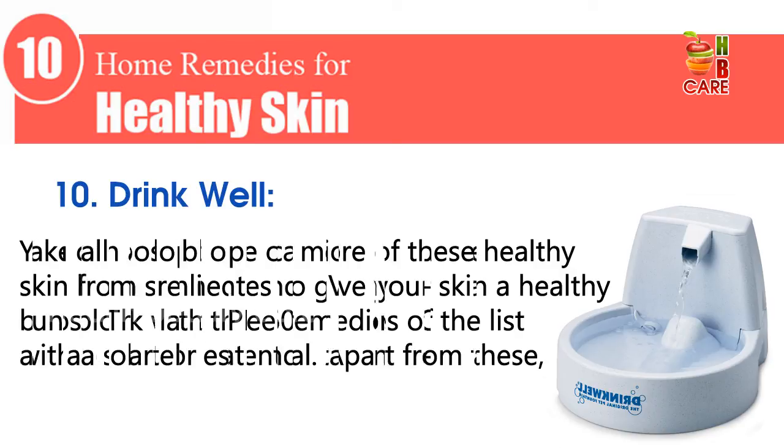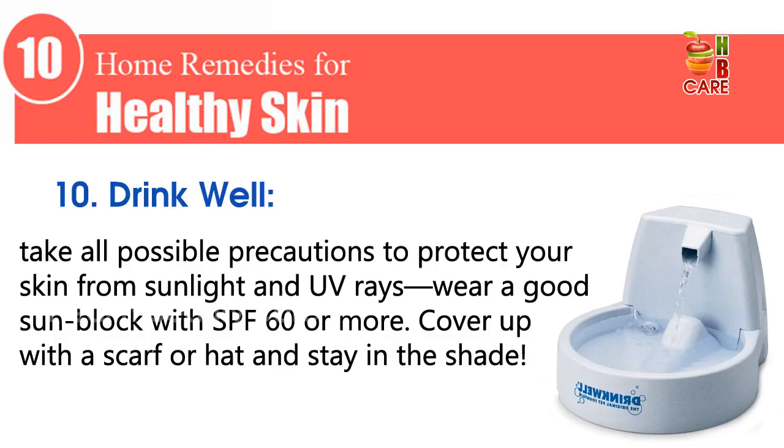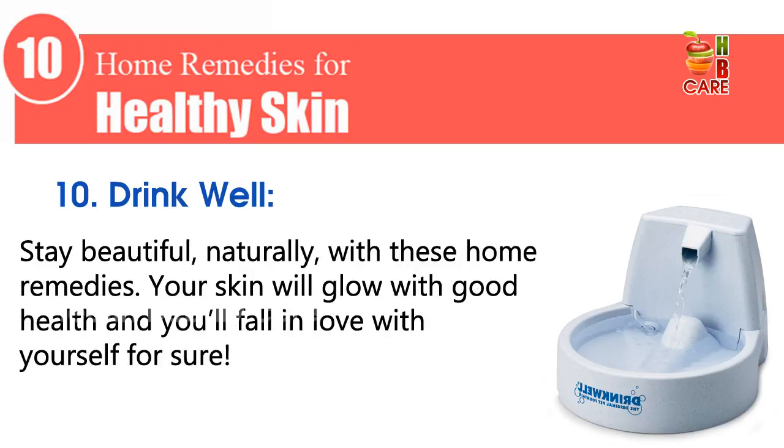Apart from these, take all possible precautions to protect your skin from sunlight and UV rays. Wear a good sunblock with SPF 60 or more. Cover up with a scarf or hat and stay in the shade. Stay beautiful, naturally, with these home remedies. Your skin will glow with good health and you'll fall in love with yourself for sure.